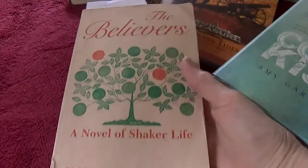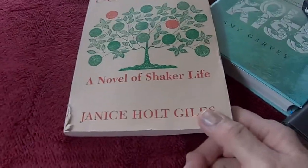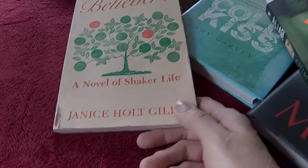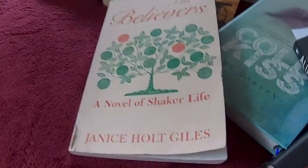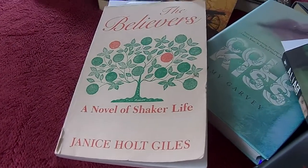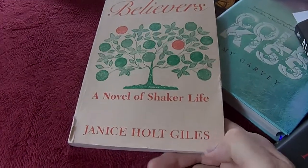I love books about different religions. It helps you to see the way things were. The Shakers were around from about 1800 on in America. They were a celibate religion, so it only took a short while for that basically to die out because no new faithful were being brought into the world. They believed men and women should live separately, and for the ones that did come in with children, there were no more children, and as people grew up and went on, pretty soon it was left with nobody. But it's called The Believers, a novel of Shaker life by Janice Holt Giles.